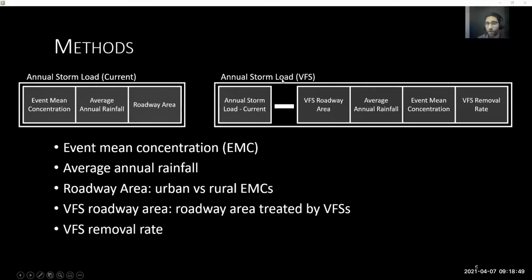For the annual storm load after VFS implementation, we use that current annual storm load and we subtract the amount of pollutants which we can remove through the vegetated filter strips. And so to do that, we look at the roadway area that can be treated by the vegetated filter strips, multiply it by the average annual rainfall to get a volume of runoff that can be treated by the vegetated filter strips. And then we also use the event mean concentration and then the VFS removal rate to see how much we can remove. And then we subtract that from the current annual storm load to get the new annual storm load for vegetated filter strips.